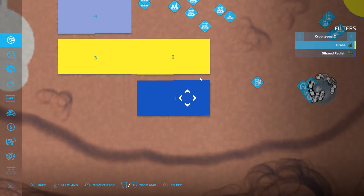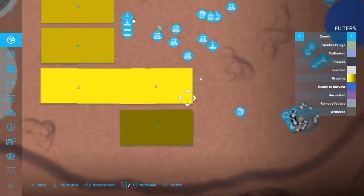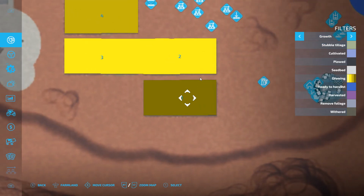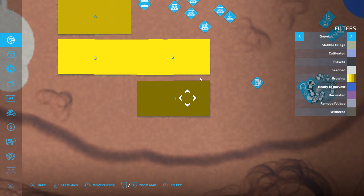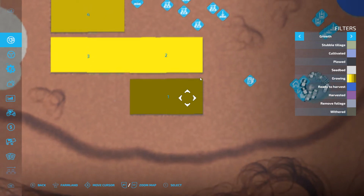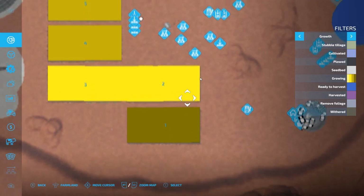And this field 1, that actually has oilseed radish in it at the moment, which again is partly as a cover crop experiment as well. So we'll see how that does, and then I'm assuming we're just going to cultivate that straight in, but I may do some testing on that as we go. But yeah, so that's that done there.